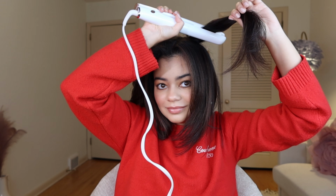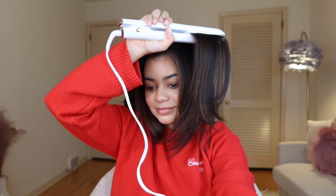Of course, the Wavytalk is the most affordable in this video. I do like this one as well. It is a 1-inch straightener. I don't know if you guys can tell, but this straightener has a very round design, so this shape right here gives you very bouncy and beautiful curls, and it really does give me pretty bouncy curls and very shiny hair. So I really do like the straightener. I think the price is right.